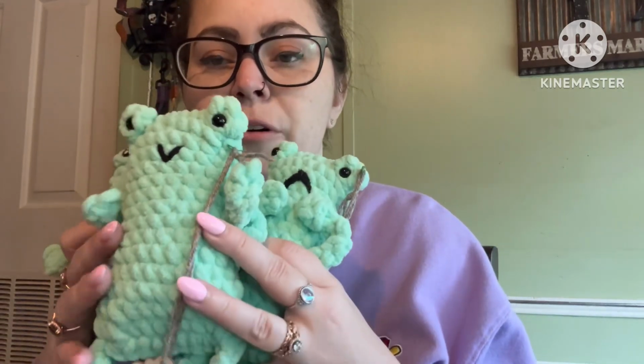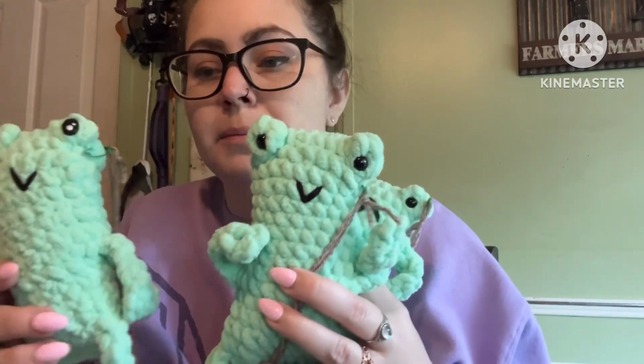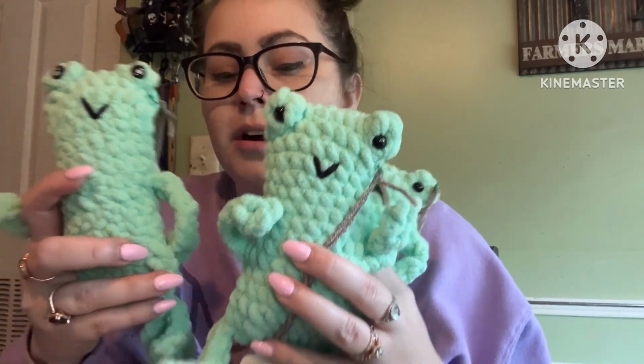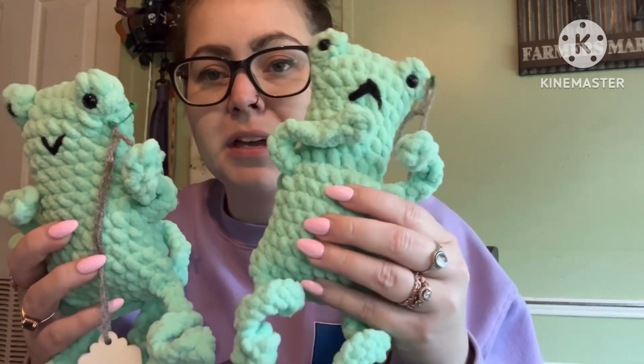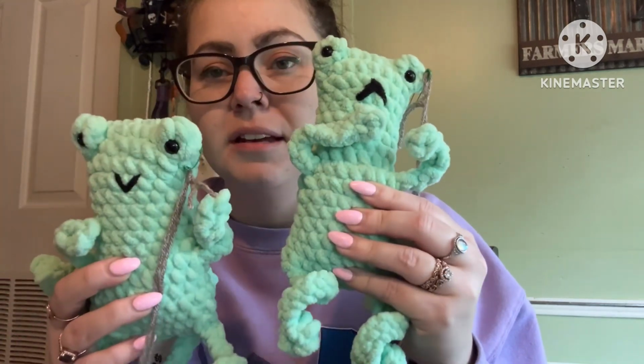With the same yarn that I use for the Miffy pattern, I made big leggy frogs with them too. These guys I'm going to charge $14 for. I don't think I'll be making big leggy frogs like this again. I was just trying it out to see if I wanted to, and so I do have these for $14.